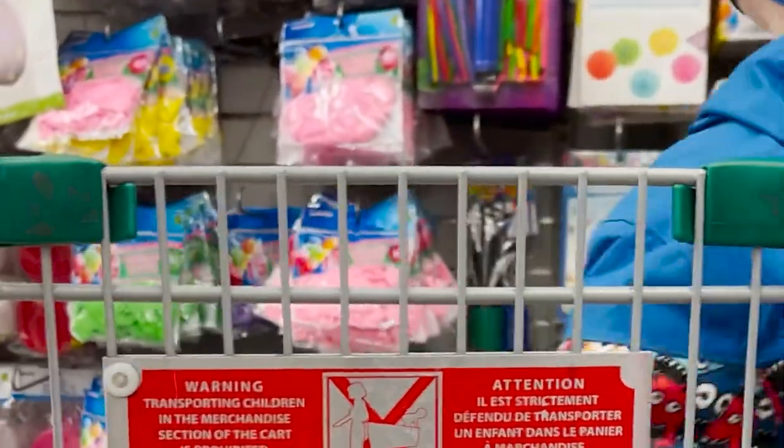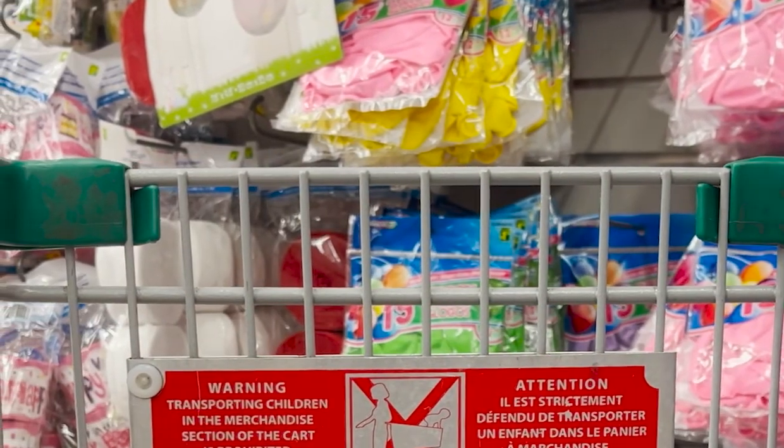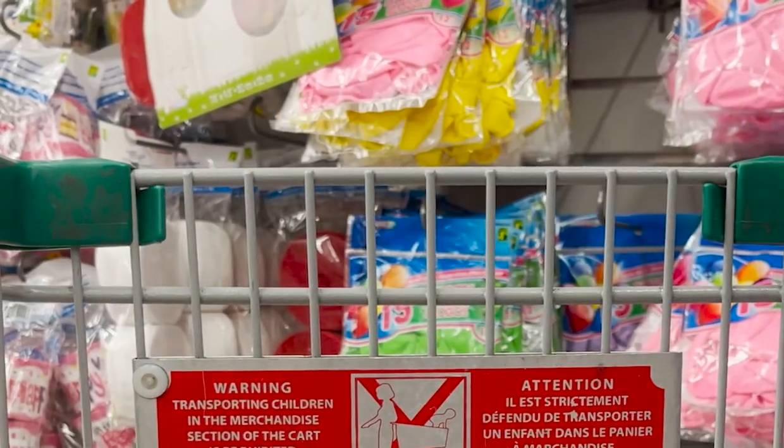So off to the dollar store we went. Loaded 3 kids in the car and off to the dollar store. And I promise I didn't buy all of the markers and pens, but I bought quite a few.